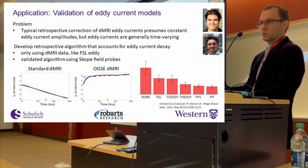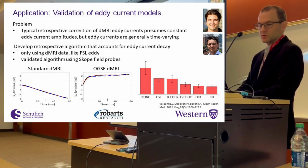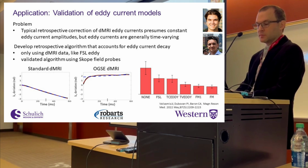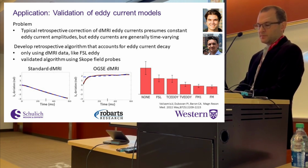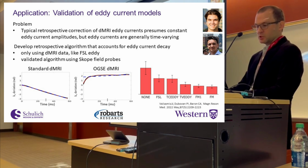So the way we use the scope field probes here is just to validate the algorithm. You can see the black line is actually the ground truth scope measurement, and the dotted line is what our algorithm is able to determine from the data itself in a very similar way as FSL. And then the blue dashed line is what you get if you just used the linear approximation. And then down here is our new algorithm.